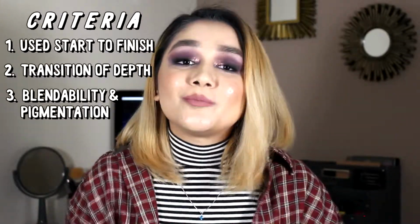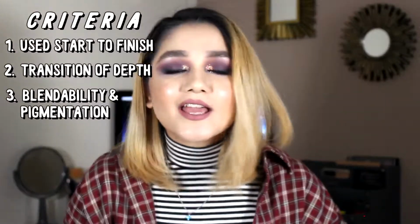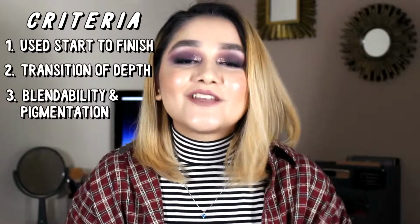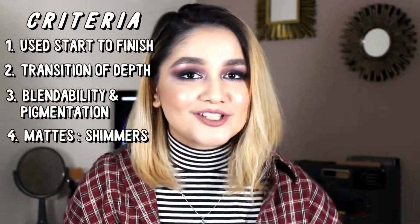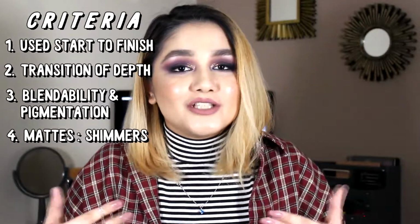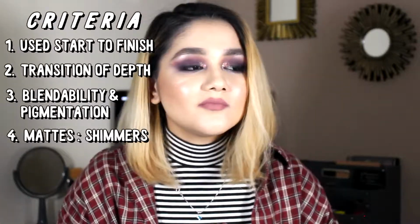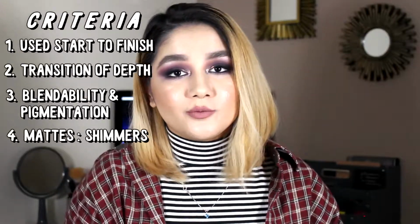And obviously I'm looking for blendability, pigmentation, how it translates on the eye, no creasing and no fading throughout the day. I need eyeshadows to be extremely long wearing. I'm also okay with fallout as long as it fits my other criteria as well. What I also need from an eyeshadow palette is a good ratio of mattes to shimmers. I cannot do with a mostly shimmer palette. That's just me personally. I like a lot more mattes than a lot of shimmer. I feel like that increases the versatility of the palette for me, so that is just personally what I like in my eyeshadow palettes.